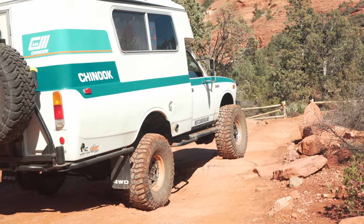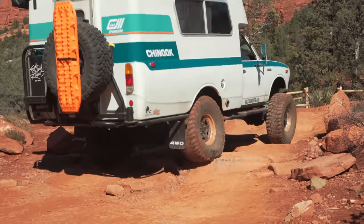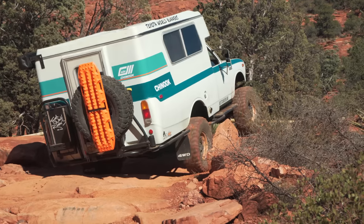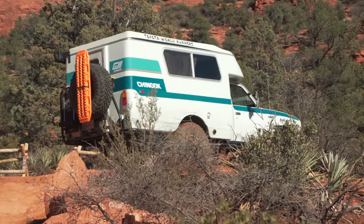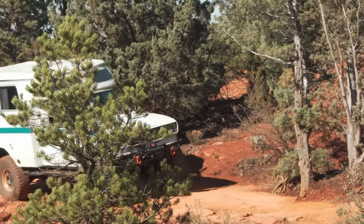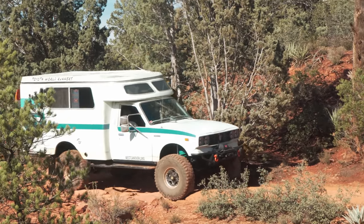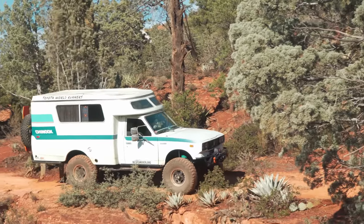Gonna need a little bit more sauce to get up that one, homie. There we go, steady on the throttle, and the Chinook just walks up it, not even spinning a tire. Nice one. At this point, I think the hardest part of the trail is navigating all the people that are walking down it as well, that we've cut out of the clips, because these are hiking trails as well as off-roading trails. Giving that Rome awning a little bit of a workout on the trees there.